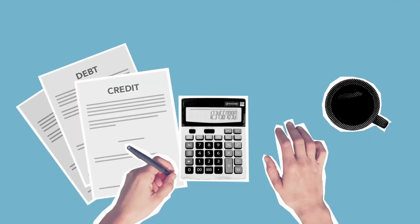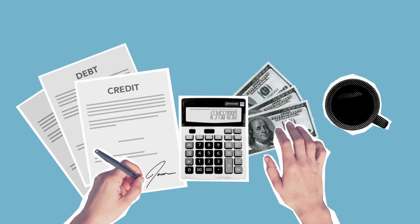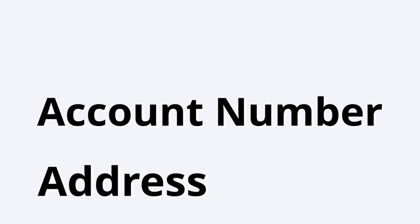Now, one thing to keep in mind is that these issuers require decent credit because they want to know that you're going to be able to pay off the balance on your credit card. Now, if you do check the box and you have good credit, the next thing you want to do is make sure you know the exact amount of your balance that you want to transfer over down to the penny. Now, the other thing you want to have in hand is your credit card number, the one on the front or on the back, the long number, and then the address of the issuer of your credit card.